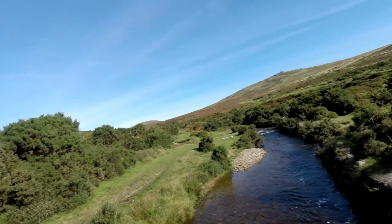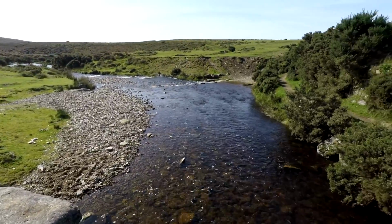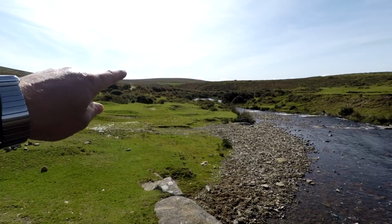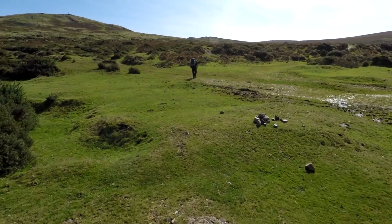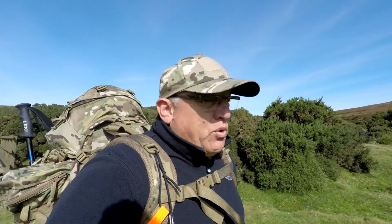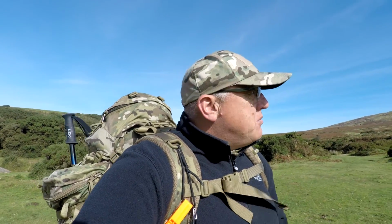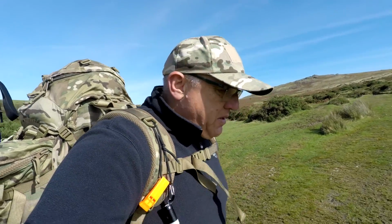There's some lovely spots here for your tent, right along the river. Look at that. There's some flat spots over there. Further down the valley, there's lots of flat spots. Just a really nice place, and the weather today is forecast to be good. Bit of a breeze. It's going to be really quite breezy at the top. 20 to 30 mile an hour wind gusts, apparently, according to the weatherman.